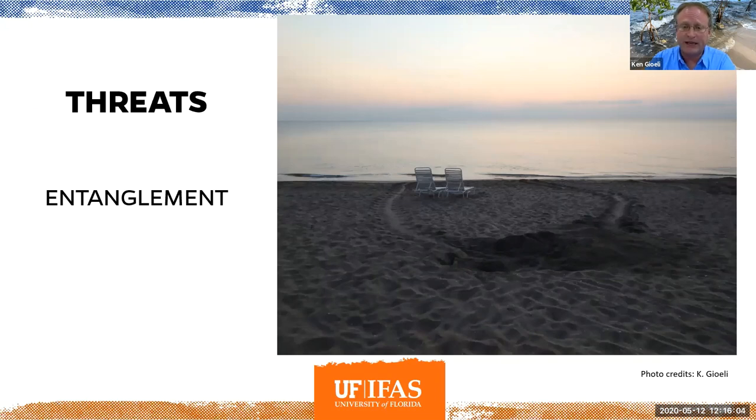You see what this particular sea turtle did. It came out of the ocean and laid its nest and then went right back, but it had to go around that beach furniture. I've seen photos, and I'm sure Joe has actually got horror stories, where they can actually get entrapped in beach furniture and die. So just make sure that beach furniture is properly stowed and off the beaches during sea turtle nesting season.